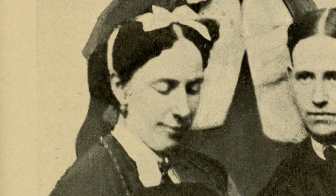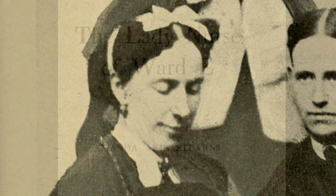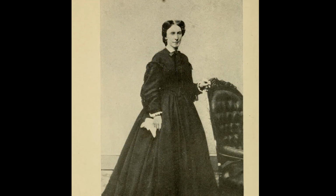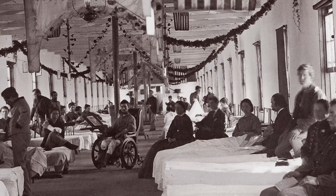She served as a nurse in Ward E at the hospital in 1863 and 1864. Her account of life in Armory Square Hospital was published in the years after the Civil War. It shows her and her colleagues' tireless work to care for the patients in their care. In the preface to her 1909 book about her time in Armory Square Hospital, she referred to the facility as, quote, the best conducted institution of its kind during the Civil War.